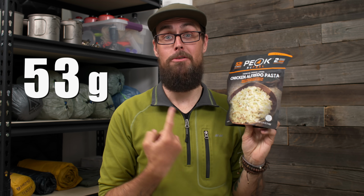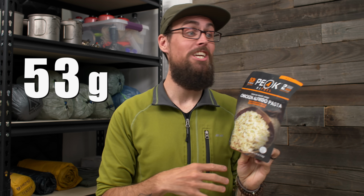The chicken Alfredo pasta has 53 grams of protein for the pouch, which is an insane amount of protein for one of these backpacking meals.